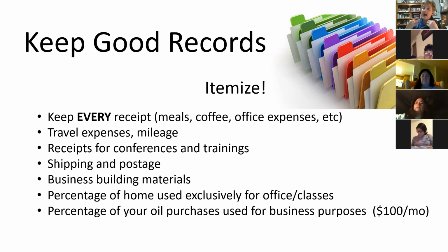For me, I go to Arizona a lot because I've got family down there. I go to Montana a lot because I've got family up there. Well, guess what? My daughter's a wellness advocate. My parents are wellness advocates. Every trip that I take is a business expense because I do classes when I go up and visit them. So it's a great way.